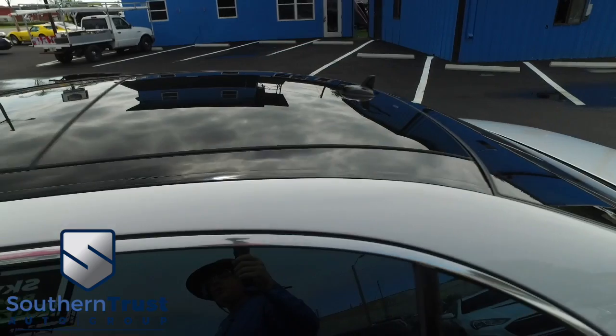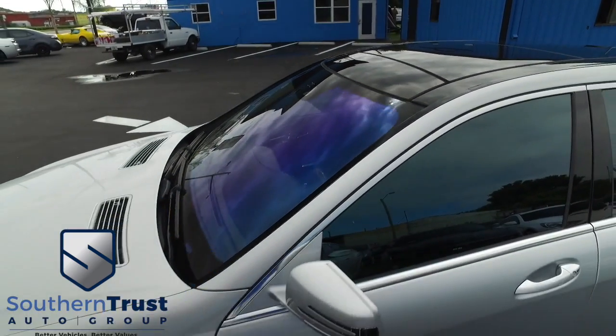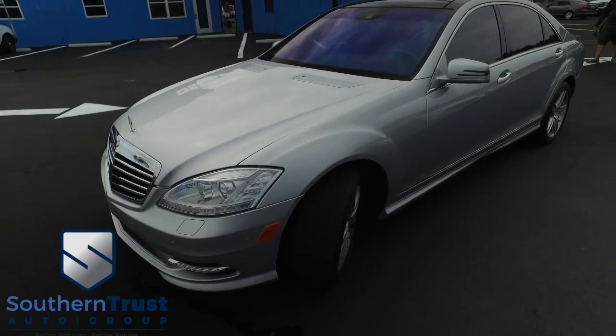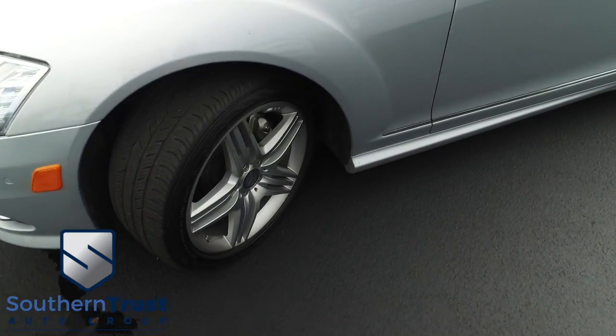You got that Harman Kardon concert symphony sound system. You're going to be sounding good, rolling through the neighborhood. Man, this Mercedes is like that Ruth's Chris baked potato bar. It is fully loaded with all them fixings. Look at those beautiful alloy wheels, upgraded brakes.